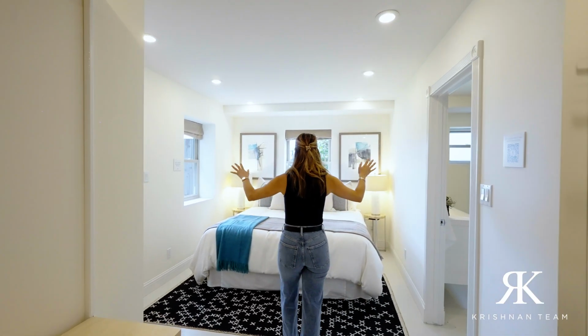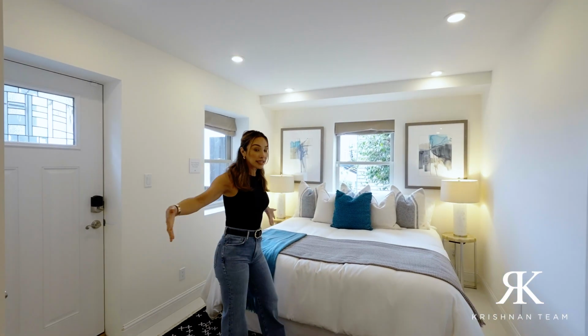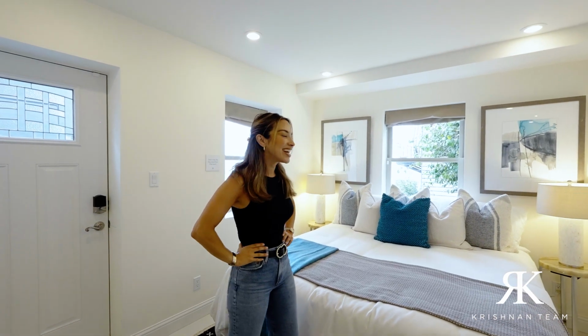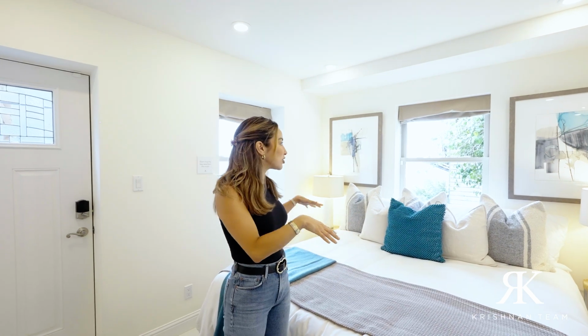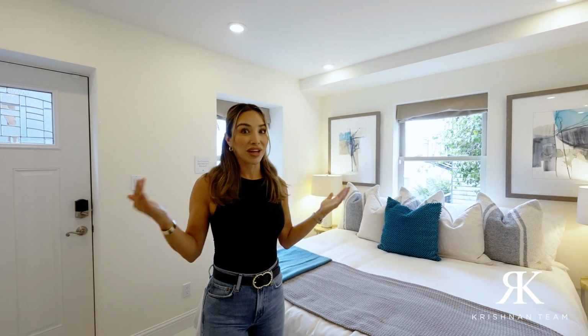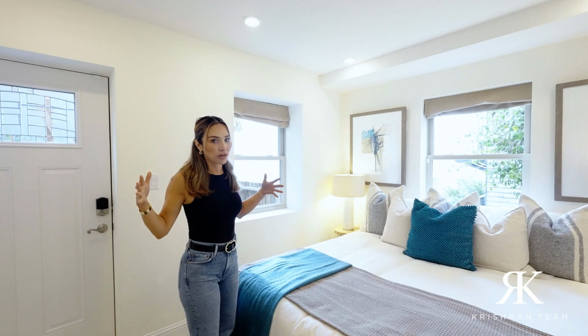So you walk in, this is a king size bed, you guys, if you can't tell in the video. It's a pretty decent sized room, especially by San Francisco standards. And you still have some space for a little nightstand situation. It's pretty private, so you don't have any windows looking into your room, which is really nice too. Again, that's a thing in some of these big cities, because we just don't have space to build, so homes are literally on top of each other.